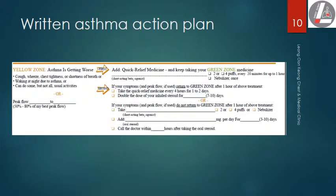The middle section of the Asthma Action Plan is the yellow zone. The yellow zone is when asthma is getting worse. There is cough, wheeze, chest tightness, or shortness of breath. The person is also waking at night due to asthma, or the person can do some but not all normal activities. The peak flow measurement is about 50 to 80% of the personal best. So this is the yellow zone when the asthma is getting worse.